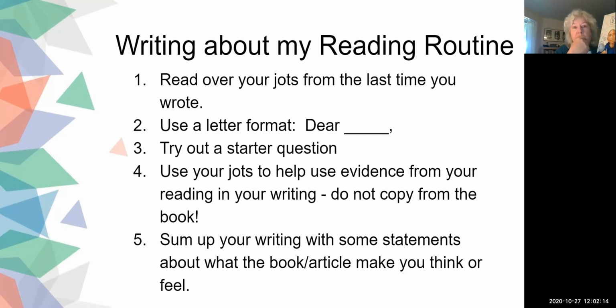I often have my kids use a letter format. So dear Mom, dear Miss T, dear Dad, whoever it is that they want to write to, we're writing in a letter. It tends to be sort of a friendlier kind of format. Plus, it's a format they need to know how to use. They may write letters. Probably they will type letters, but they will do that in their life.